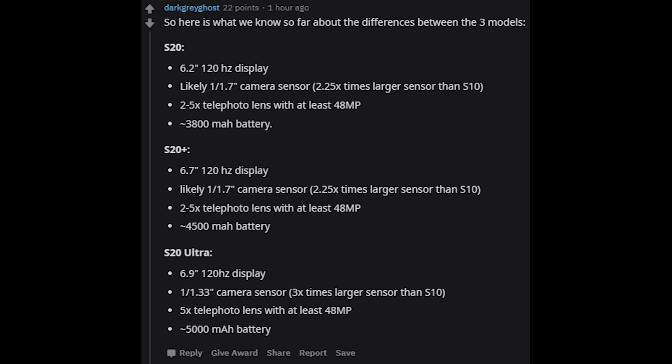First is the battery. These specs on Reddit say the S20 will come with a 3800 mAh battery, which is a big battery in its own right, but how is it really going to hold up with a 120Hz display? The S20 Plus with 4500 mAh and the S20 Ultra at 5000 mAh. Now, I'm guessing part of the reason that these phones are coming at such bigger display sizes is maybe to accommodate a bigger battery so that it can run these 120Hz displays.